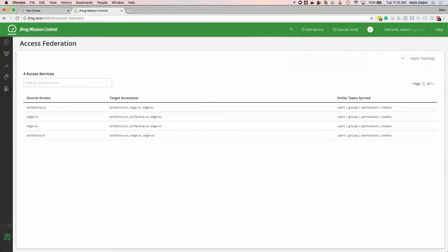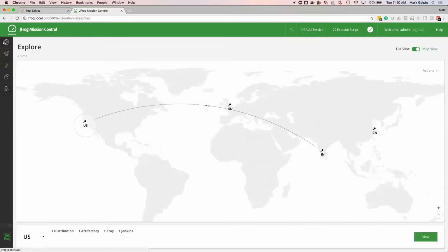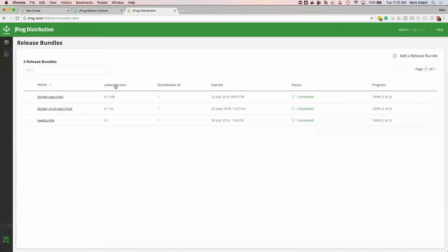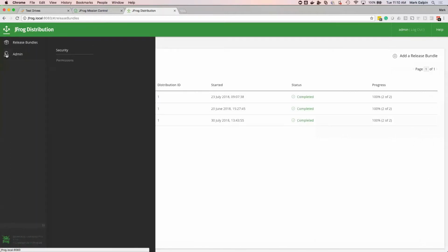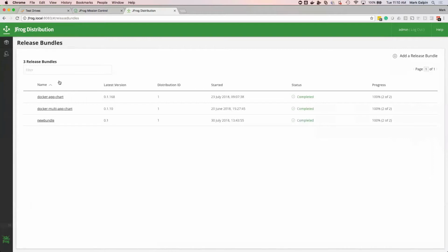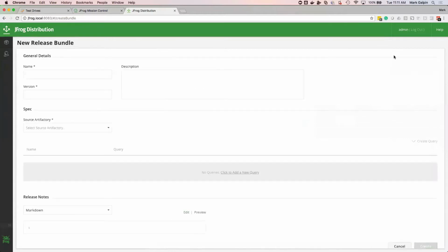So back to Mission Control. And as I said, our node in the US is where all of our centralized services are located. And here's my distribution service. And again, you can see it getting the single sign-on from Artifactory, and then coming in. Distribution is a fairly simple UI. It really only has two sections, an admin tab that allows you to set permissions on who can do what in distribution, and release bundles. And if I want to create a release bundle, I can do a couple of different things.